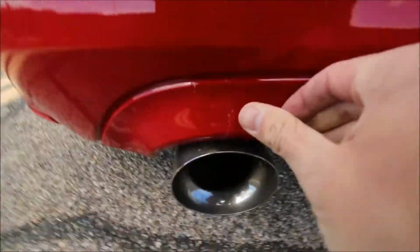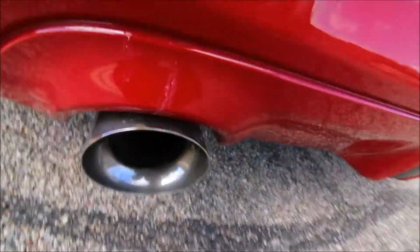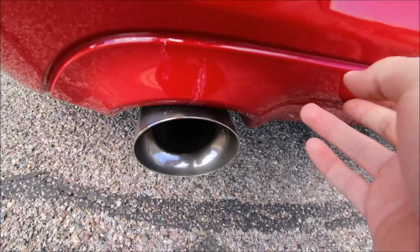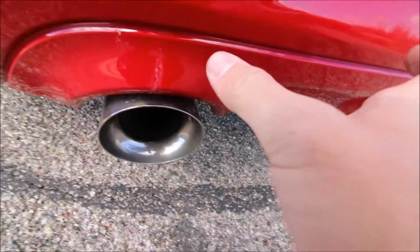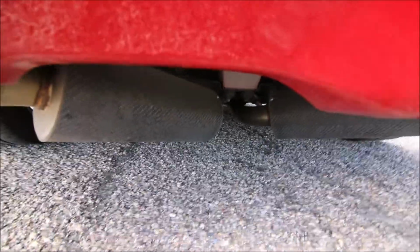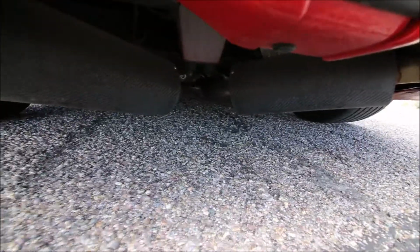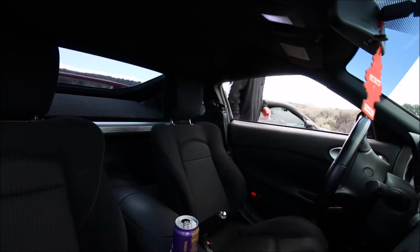It has a catback exhaust. I don't know what brand. It has a name on the tips, but you can't really see it since the bumper hangs out so far, and the mufflers really push it back. That's what the mufflers look like. You can see that they're like carbon fiber-ish mufflers. So we're going to take it for a drive, and then I'll tell you what I like and don't like about it, and we'll go from there.